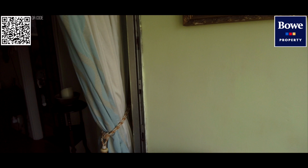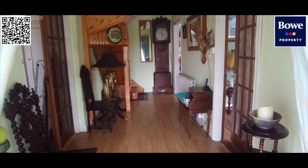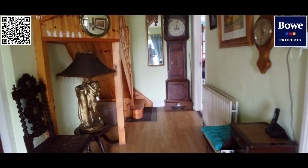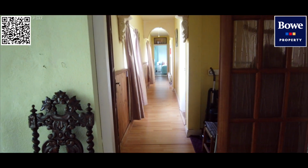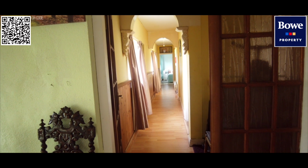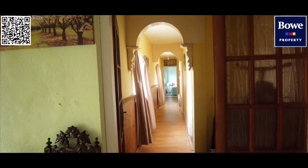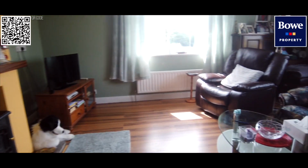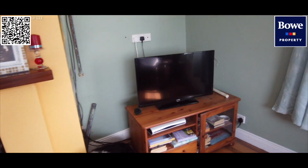So we're now in the entrance hall of the property, and in fact there are two entrances here. The main entrance hall here, and what we call the side entrance, which is the original property, which is long and narrow with arches, as you can see. But I'm going to bring you straight in here to the main reception room.